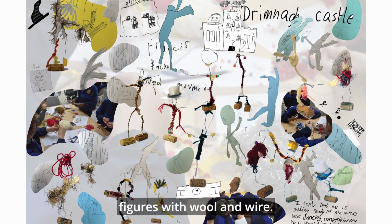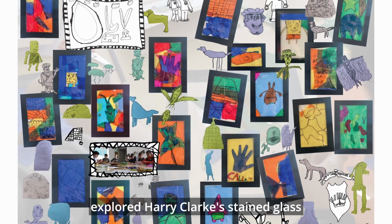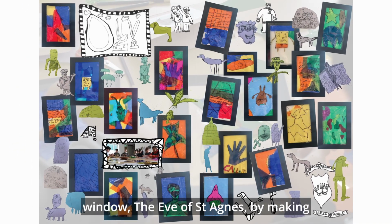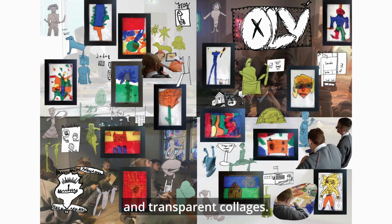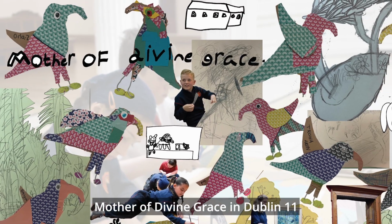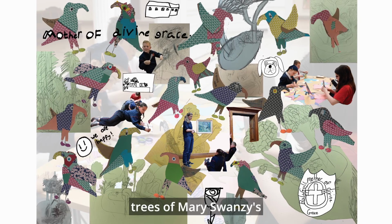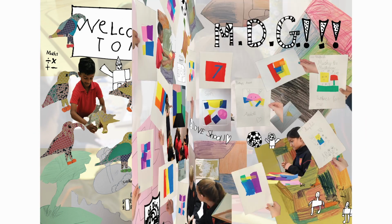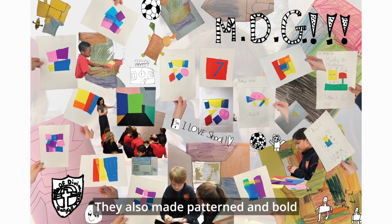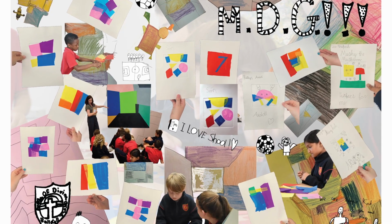with wool and wire. Our Lady of Victories in Dublin 12 explored Harry Clarke's stained glass window, The Eve of St Agnes, by making their own colourful and transparent collages. Mother of Divine Grace in Dublin 11 created patterned birds to live in the trees of Mary Swanzy's painting called Honolulu Garden. They also made patterned and bold layered prints after looking at Corrib by Richard Gorman.